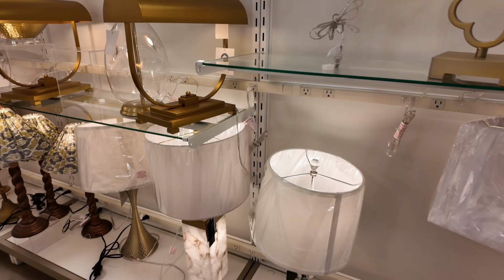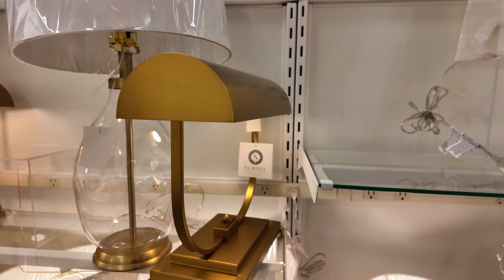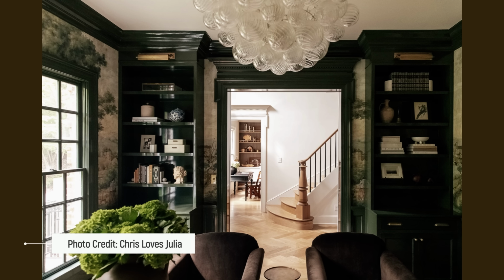Let's start today's video in lighting because these are the best lighting options I've ever found in HomeGoods, and I've been shopping there for over a decade. So first up, we have this lamp. This looks just like Ralph Lauren Home. Now, Ralph Lauren Home is becoming really popular right now because of the modern traditional design style that we're seeing at McGee & Co, Magnolia.